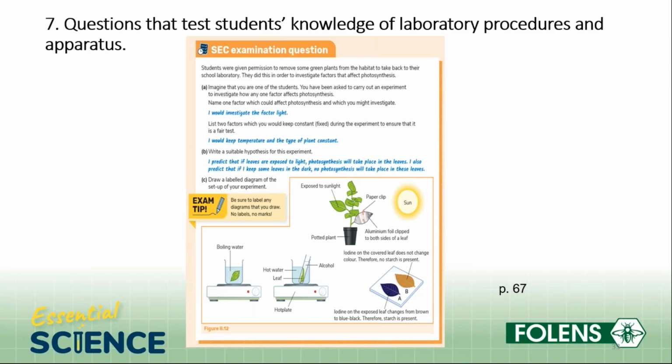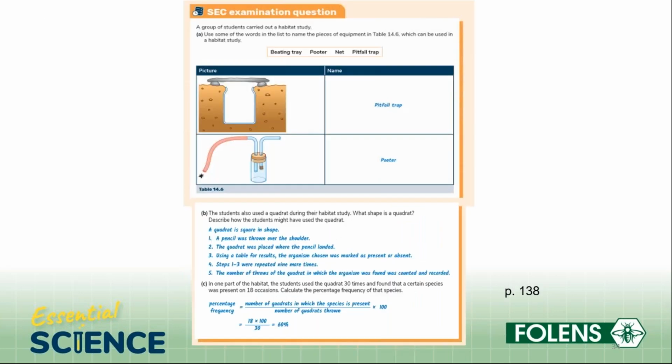We're going to start with looking at SEC questions that are based on laboratory work. Here, for instance, factors are asked about in the photosynthesis, the factors affecting photosynthesis. The student could pick their own factor, but the kind of thing then would be what factors you would keep constant to make sure that it is a fair test. So procedures and scientific method is really important. Next, please.